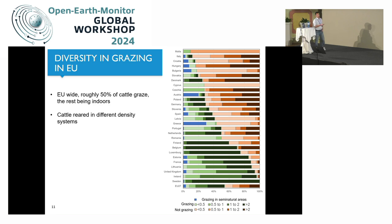And the EU average is somewhere half, which is actually pretty interesting, that roughly 50% graze, with the rest being indoors. But yeah, a lot of diversity, even between different member states. You know, it's very difficult to say that some are more similar.